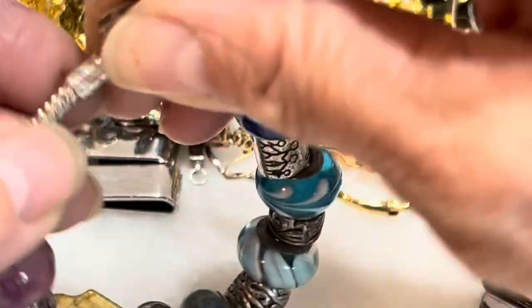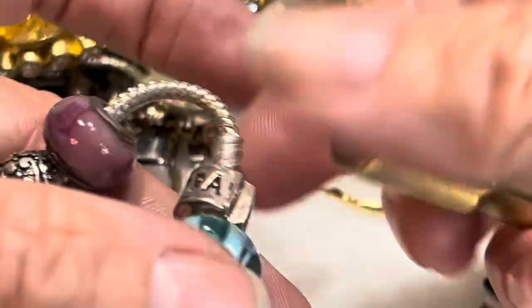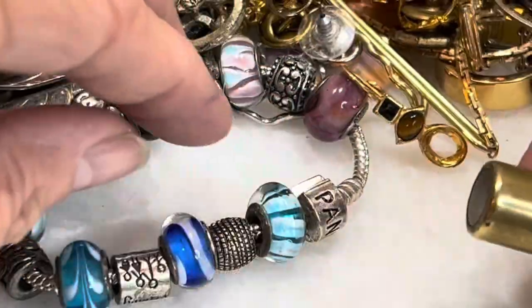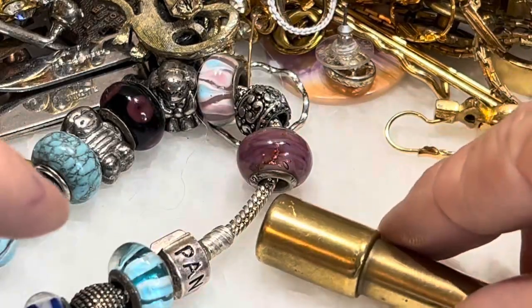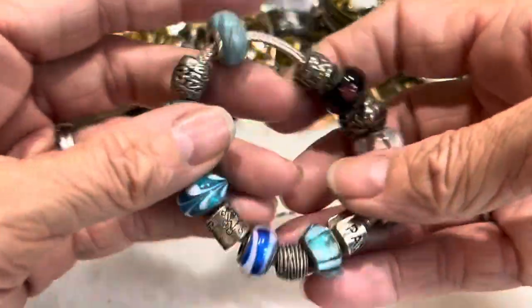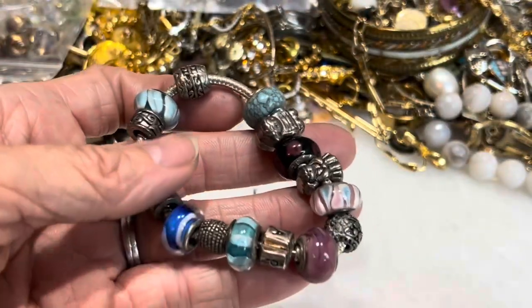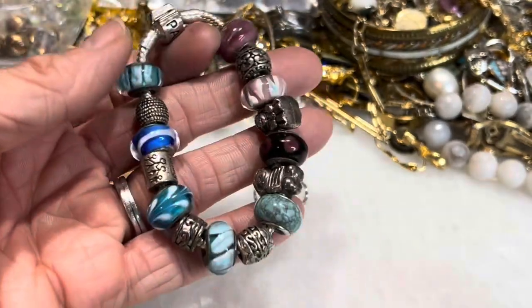And we can even confirm that by showing, let's see if it will show that it's magnetic. Which on a real Pandora bracelet, you see the magnetism going on here, okay? See? Nothing. So I will check all the things and confirm, but most likely what I would be selling here would be a not authentic Pandora marked silver tone bracelet.